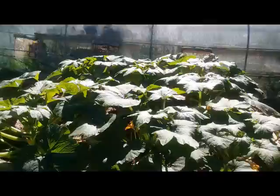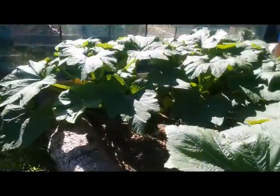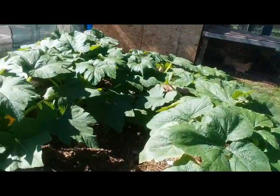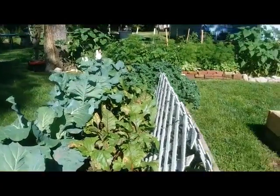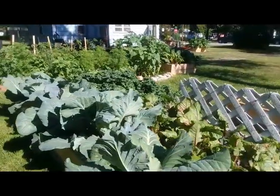I did lose one of my plants. You'll see the bare spot. I lost one of my plants to a squash vine borer. That little booger, I didn't catch them in time. They can be devastating to your plants, or your squash plants anyway.